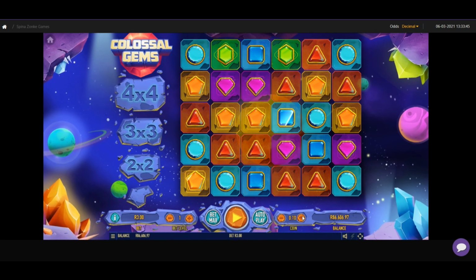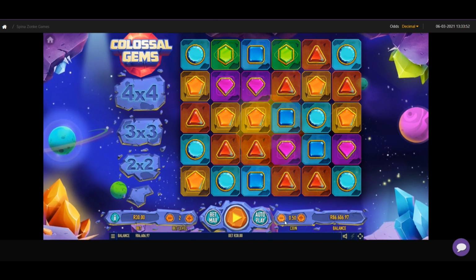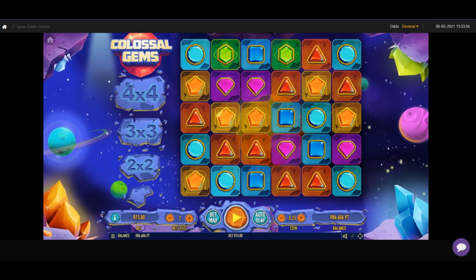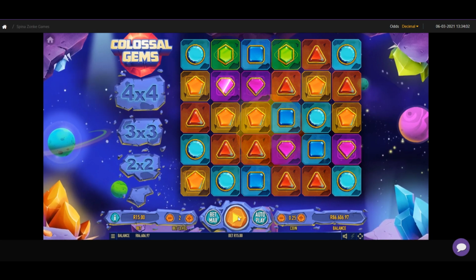I am going to add a few coins to this. Let's go a little bit crazy. Let's make it 15 rand a bet. Let's put on 10 bets. I think I will do these ones manually. Oh, we do have the option. Okay, no, we don't have the option. 4x4, 3x3, 2x2. Okay, let's give this a spin.